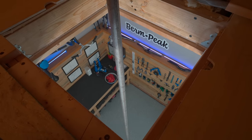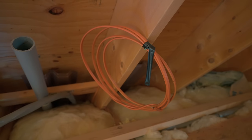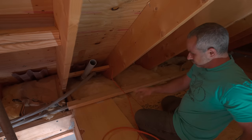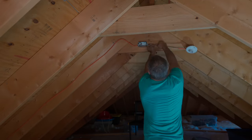First things first, we need light and electricity. Someone was thinking ahead when they ran this bundle of Romex up here from the panel. So let's knock that out and then start going through my parts and figure out what type of bins and racks and storage needs we're gonna have up here.